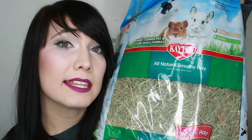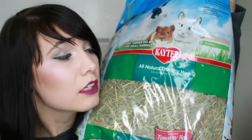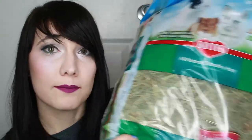And as far as the timothy hay goes, Oxbow makes timothy hay. It's fantastic. However, I do like the KT timothy hay. I also think this is pretty good quality, and mine really like it. So, timothy hay. Gotta have it at all times. Aside from that, important things to note, they always need fresh water.